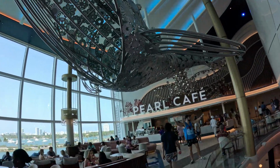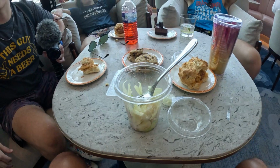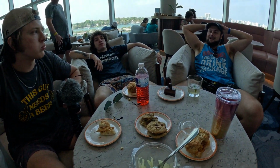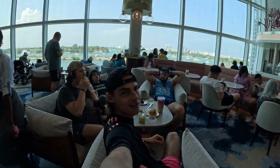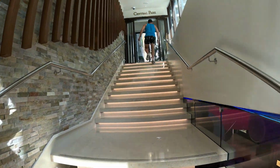And now we have entered the Pearl Cafe, which we're probably gonna get some food because I'm kind of hungry again. This is where you'll find Mason at 12:30 in the morning after one too many shots. The Pearl and the Pearl Cafe. What do they serve in the middle of the day?